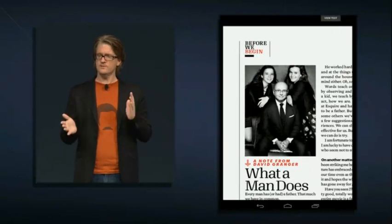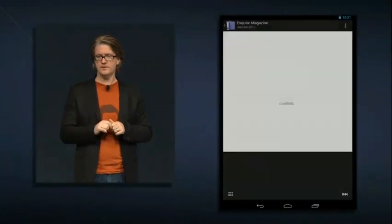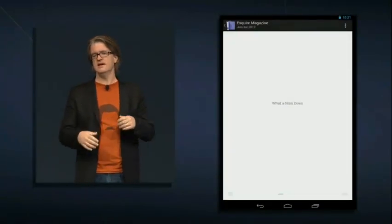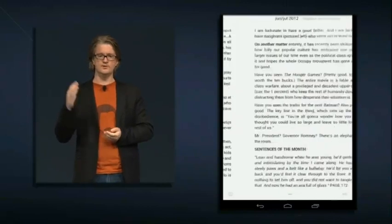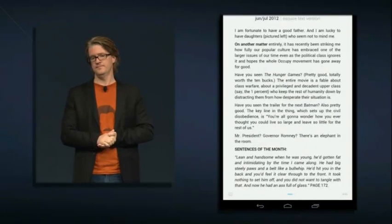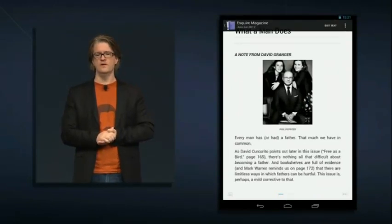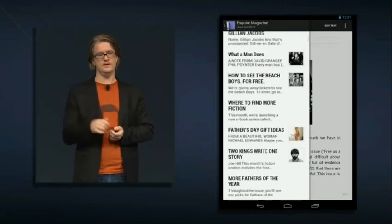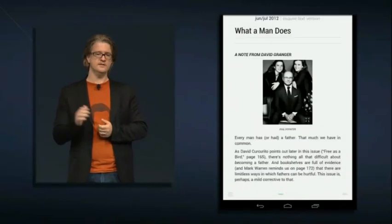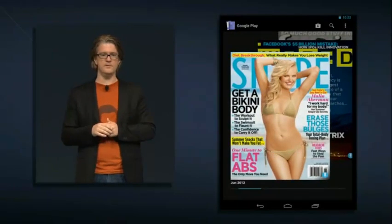But if I want to focus maybe on something that's a little bit more of a pure reading experience, I can tap on the View Text link and get the contents of the article in a form that's optimized for that. Still looks beautiful on Google Play. From here, I can also navigate and bring up a table of contents and quickly pull up any other article. So now let's look at some interactive features. So why don't we go to Shape Magazine.